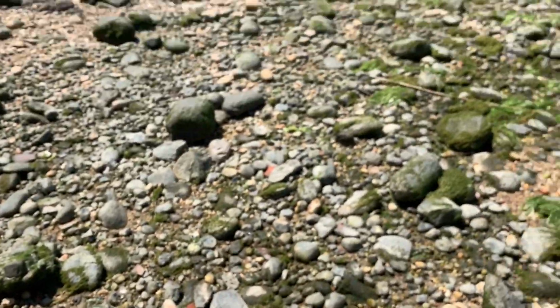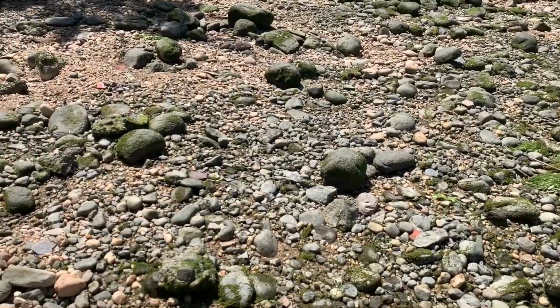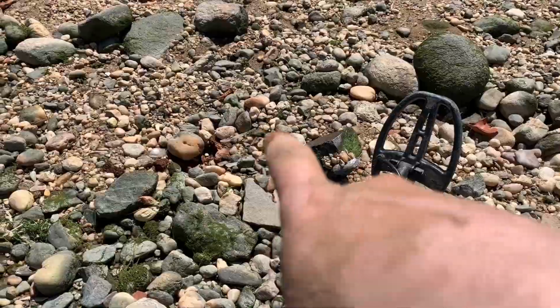All right, gotta keep working it. I got a couple more areas here to go, and then start heading back, I think. See how it turns out. It's an old square nail right there. All right, get back to the next one.